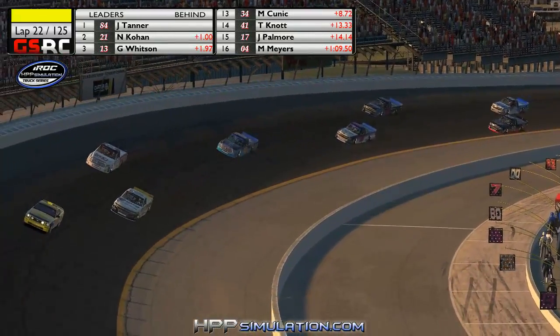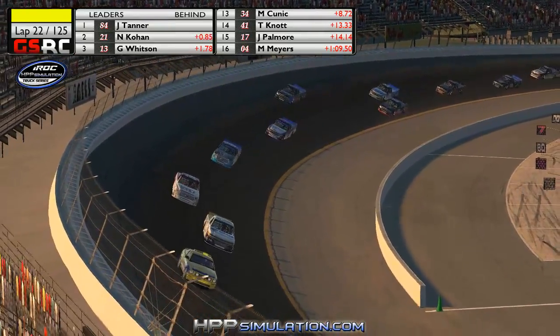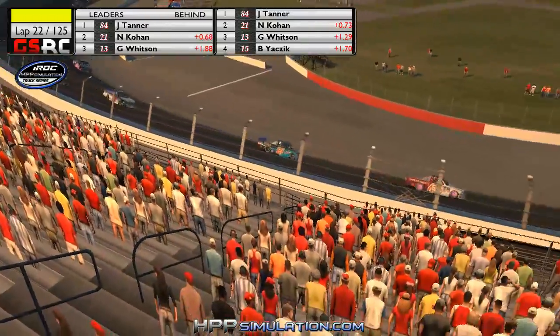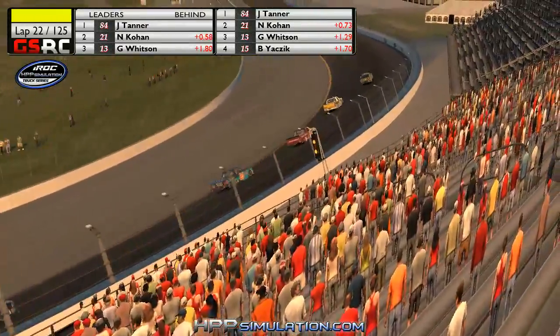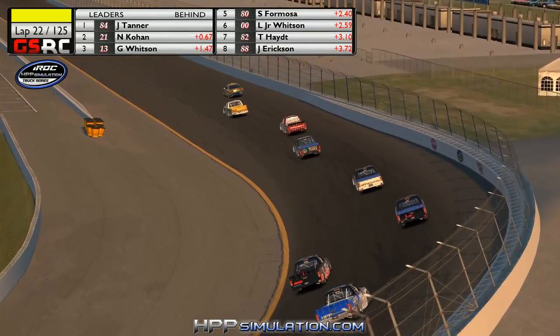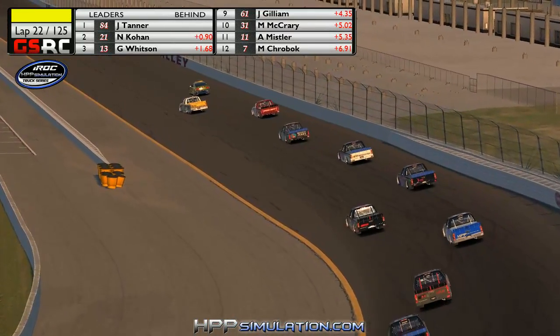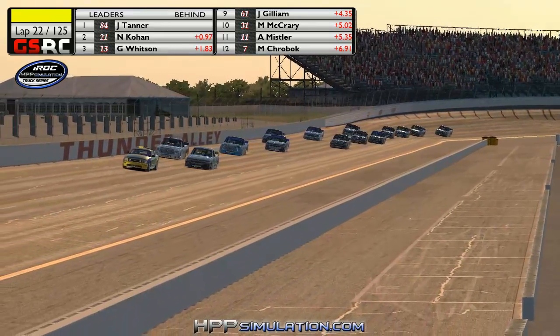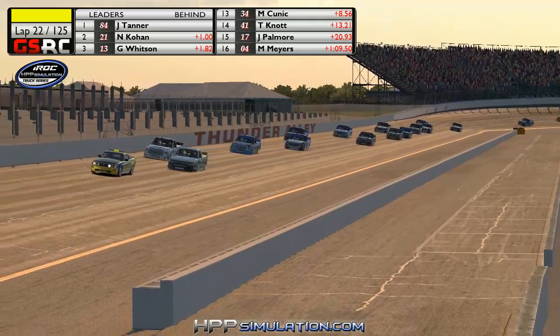And Mark Myers is currently the first one behind the pace car, because he's going to get the wave around here. Of course, he will be on very old tires. He'll be hoping for a quick caution. Well, it doesn't have to be quick though. It'll be 30 laps before he is forced to come into the pits, but still, we'll be yelling for new tires after just about 5 or 10 laps, I'm sure.